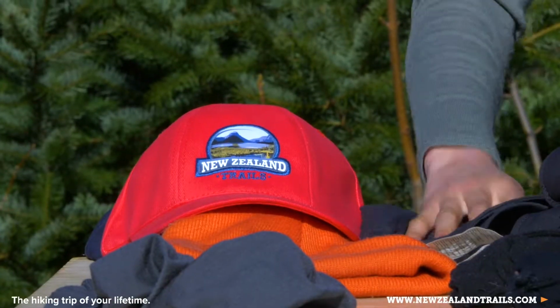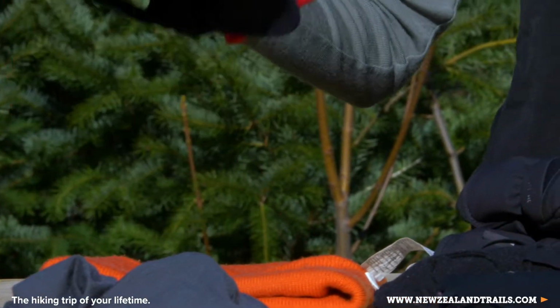So we're just going to go through a couple of other added extras that you'll want to pack in your hiking trip here to New Zealand. Easily forgotten, but also highly necessary when you're out. So we've got a couple of different hat options. You've got your wide brim or cap, whatever's comfortable for you and what you'd like to wear when you're out on a sunny day.